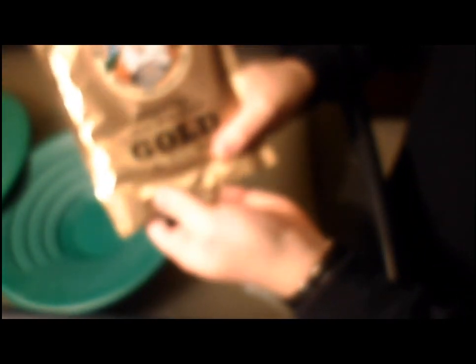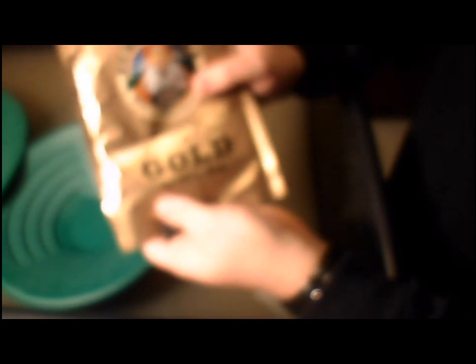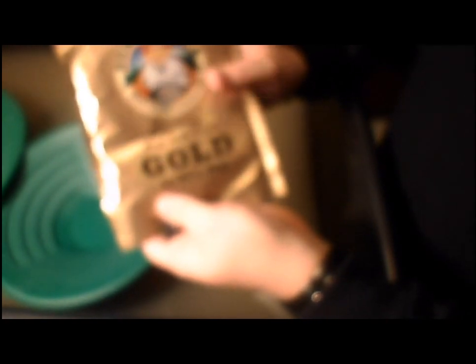Fast shipping, especially from Alaska. There's some remote parts of Alaska that things don't get here very quick from. I like the few little chunky nuggets that were in here. Obviously for him, maybe not nuggets, but for me, I think they're a nice size little piece of gold. Overall rating, return on investment is going to be right about just under 70%.